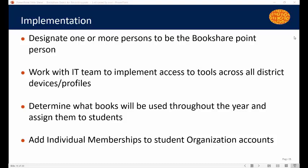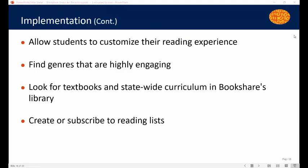Adding individual memberships to student accounts to promote reading independence. Showing students how they can customize their reading experience. Finding genres that are highly engaging to help students see that reading can be a fun and rewarding activity. Looking for textbooks and state or district curriculum titles in Bookshare's library. Requesting what is not currently available as far ahead of time as possible. Creating or subscribing to reading lists.